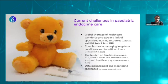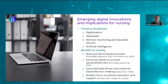Next, here we go. Current trends in healthcare digitalization: the move towards electronic health records and documentation support really helps us manage the data that we collect and share that data between healthcare team professionals, and helps improve care processes. Telehealth solutions: nurses have taken a role in connecting with patients, providing counseling and follow-up, these meetings with patients and their families, so very useful.